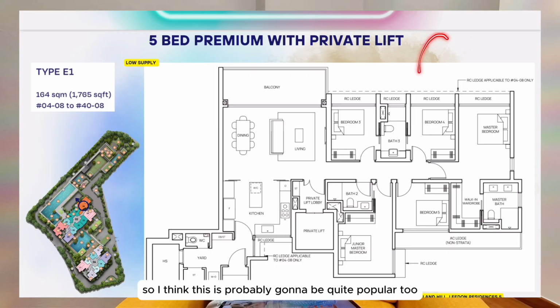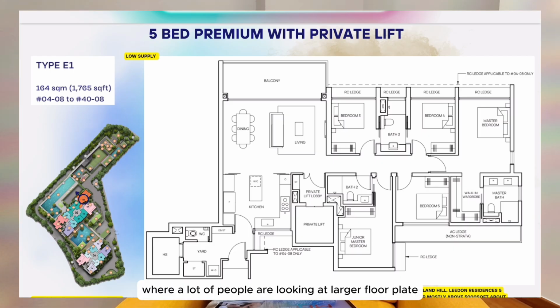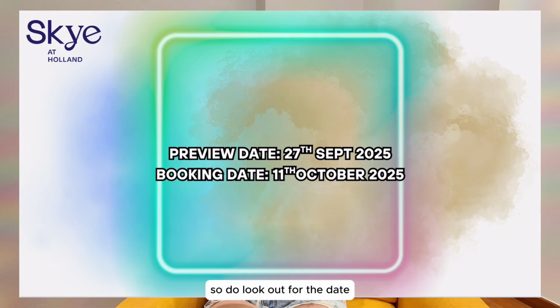So I think this is probably going to be quite popular too, especially in this area where a lot of people are looking at larger floor plates. We might be surprised that this might be moving. Preview date is on the 27th of September 2025, and booking date is on the 11th of October 2025. So do look out for the dates.